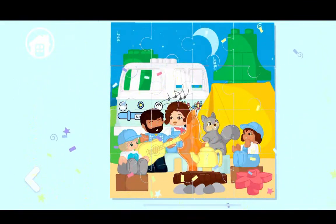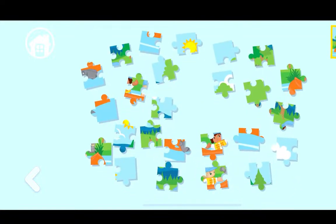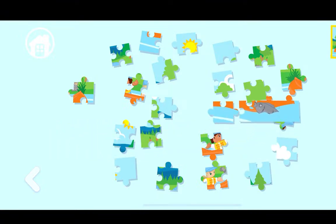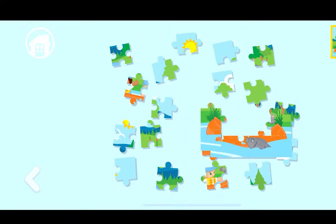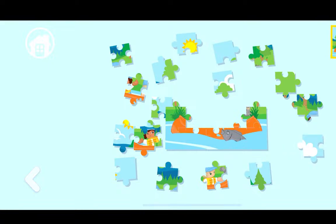Maybe collect the one more. I take 25 pieces. Go. Uh-huh. So many pieces. No, the fish and yes. Okay. I think it need to do. Take it. Please. Up, up, up.